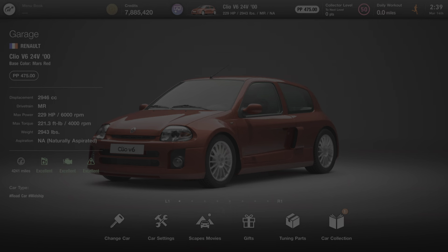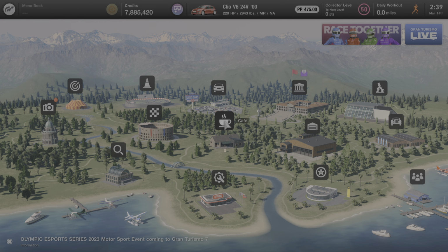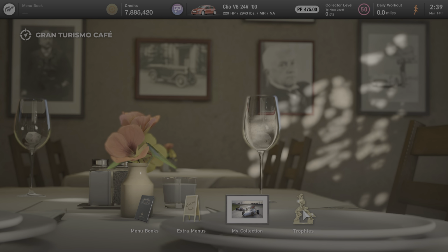We're going to back out to the main menu again and make a stop at the cafe, and we'll see if anybody's here to talk to us about this car. Sometimes there is, sometimes there isn't. And in this case, there is not. So if there was, it'd be next to this little trophies icon here, but no one here to talk to.